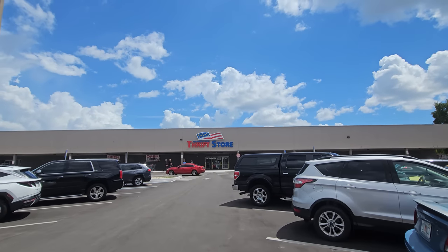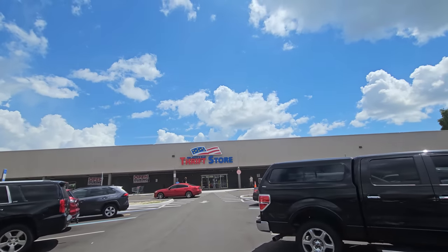Hey, y'all, it's Costume Jeweler. We are headed back into the Red, White, and Blue Thrift Store. Can't get enough of it. This is the one on Waters Avenue.